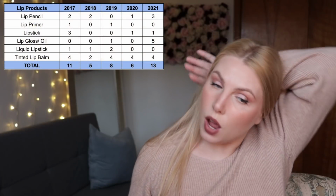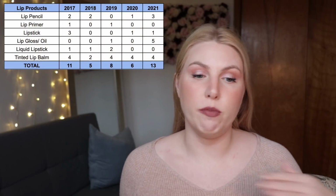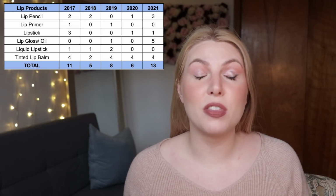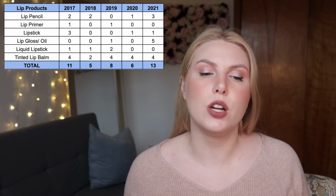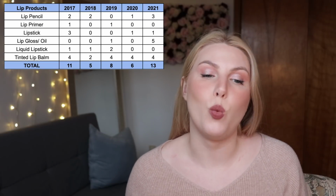Now for lip products, I really wanted to make an effort to use more of my lip products up this year, and I definitely did that. So I used up 13 products this year. I only used up 6 last year. So it's safe to say I crushed that goal, which is great.